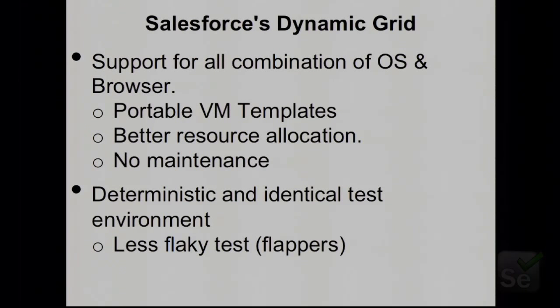The way we have written our code is we can configure once and deploy it in multiple locations. We will configure a VM template once, and we can deploy it in OpenStack. We can deploy it in VMware. We can deploy it in EC2. So Salesforce Dynamic Grid gave us a way to write once and reuse multiple times.